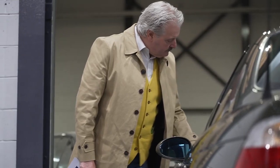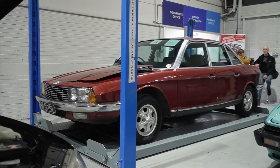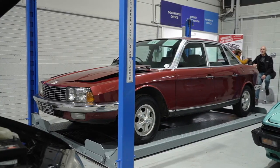We actually have a ramp here as well, but you'd really need to be on a viewing day prior to today's day. Today's the sale day, but if you came in the 2 days prior to this, we can actually get the vehicles up on the ramps for you as well.